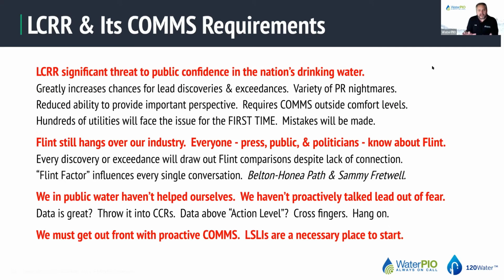So these are text heavy. I apologize, but they're designed so you can go back and look, and I've got 10 minutes. So listen, the new lead and copper rule is a significant threat to public confidence in drinking water. I don't have to tell you this. You're water pros. You've seen regulations come down that don't make any sense, that are problematic. In this case, they greatly increase the chances for lead discoveries and exceedances.